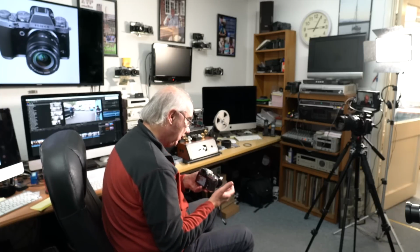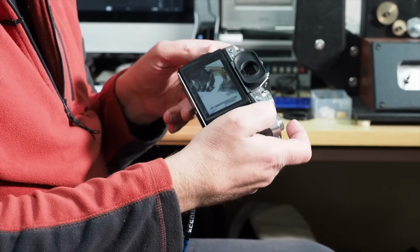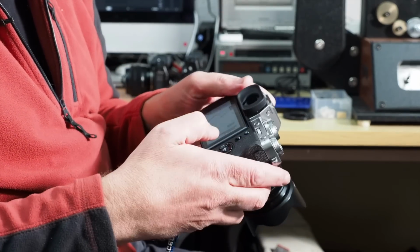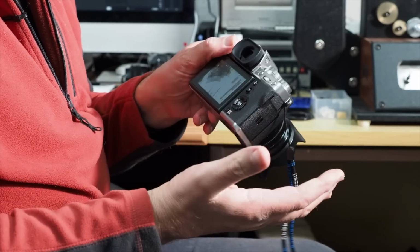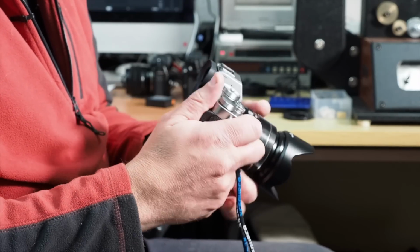You can set it to spot metering. I find it works fine in that. You've got your back button focusing, automatic exposure lock buttons on the back here. More control. I mean, it's got all sorts of function buttons you can preset. And the lovely thing is, Fuji have made pretty much all of them configurable, so you can change them to what you want. Yeah, really touchscreen, so you can touch the focus. You can turn that on and turn that off. I most of the time have that turned off.